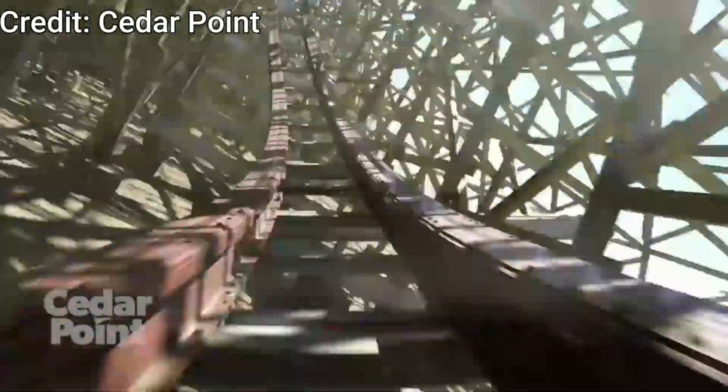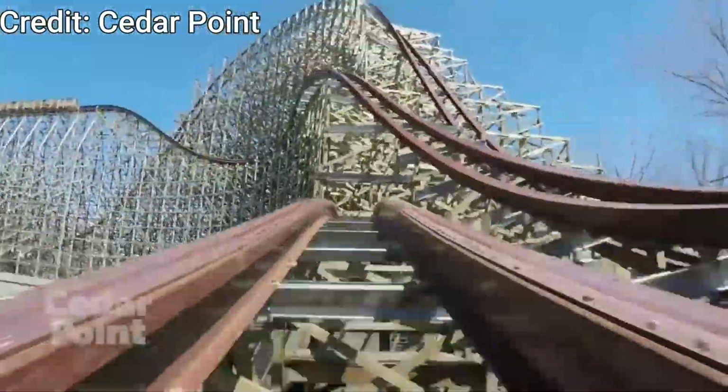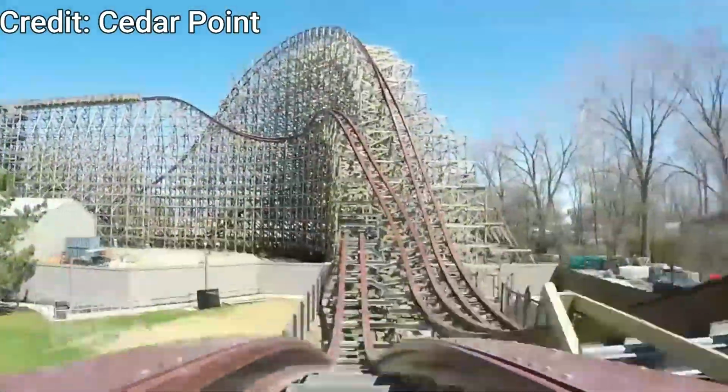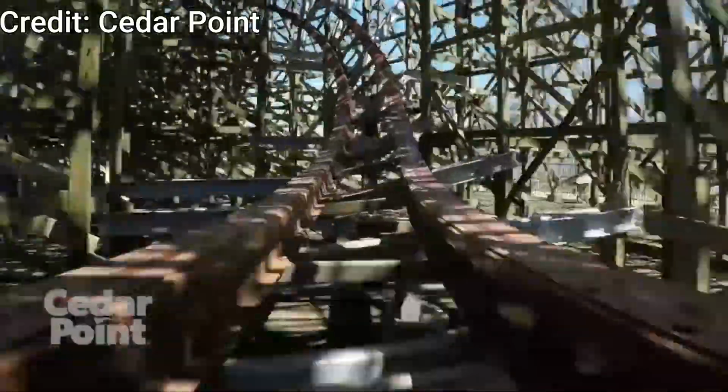After the twisted airtime hill, you're going to go into an overbank turn into a zero G roll. The zero G roll is really fast paced and floaty through the structure. And then after that, you're going to go into two more consecutive airtime hills, both giving some pretty nice pops of airtime, which then will lead into another overbank style turn, but this time it's shaped like an airtime hill. I don't know, it gives a really cool sideways pop of ejector airtime. And then it leads into another zero G roll.